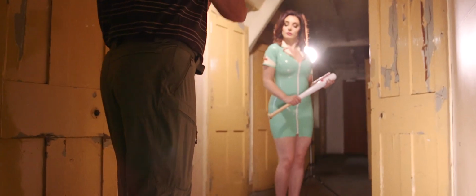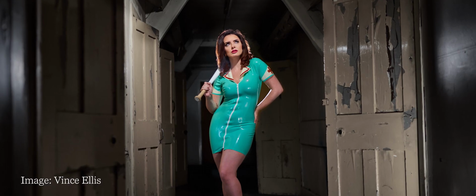Because of the direction of the light and where it's positioned, it's actually shaping a face and it's getting form and dimension into a face, and we're creating that just purely with the light, nothing else.